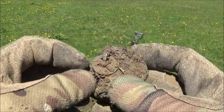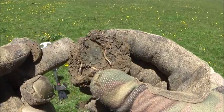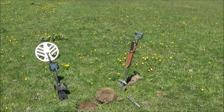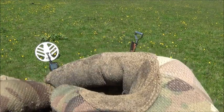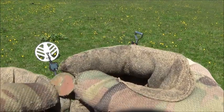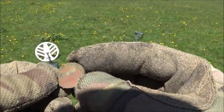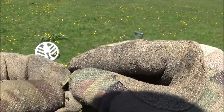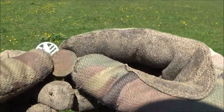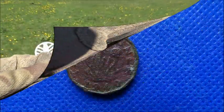Right, there it is, boys and girls. There's the threepenny joey. There's the imprint. Just pop that back down there. Oops a daisy. Looking nice and orange as they usually do. It'll either be Queen or Queen's dad, George VI. I can't see a date or anything on it. In fact, I can't see anything on it. Alright, we'll pop it in the boxy thing and we'll plod on.